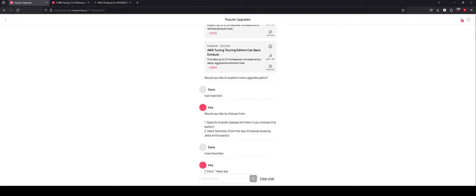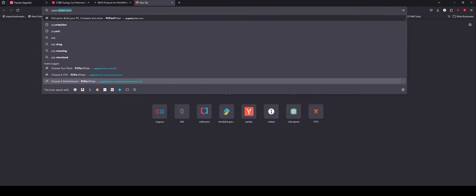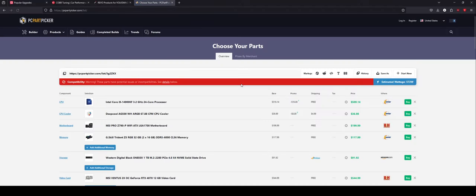Now, let's say that's kind of all I have done to the car. Well, fuel injectors. Fuel injectors are another popular upgrade for the Volkswagens. Now, the one thing that I'm hoping they can find a way to make work on this is, if you go on PC Part Picker, sometimes it'll give you a warning like this if parts aren't compatible together, potentially not compatible together. I'm wondering if they'll be able to eventually do that with Motor Mia. That's going to be a really difficult thing because there's a lot of research involved.